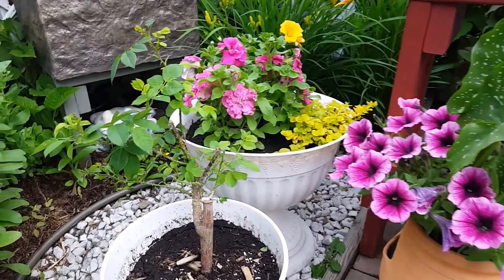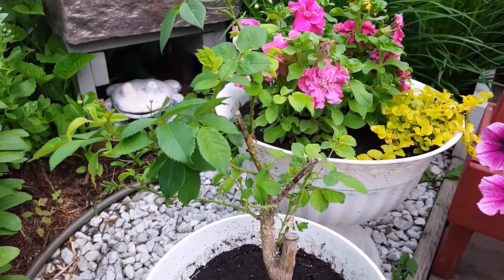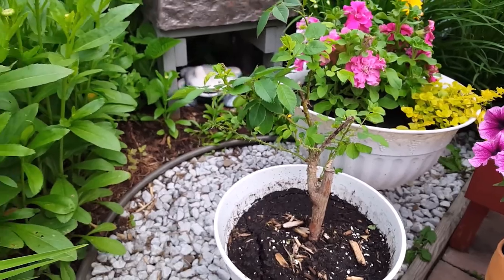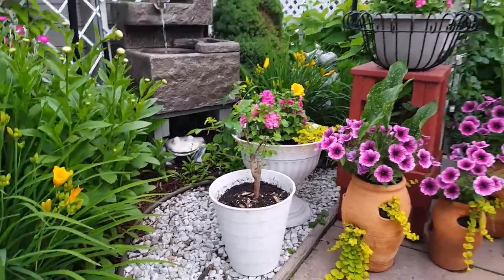Oh, in here I have the Topaz Jewel rose. I just planted it recently. I am going to replant it soon. Right now I don't have a place. Everything is growing nicely and I don't want to dig anything out, so it will stay there until fall and I will transplant it.